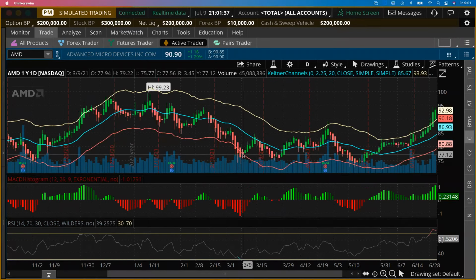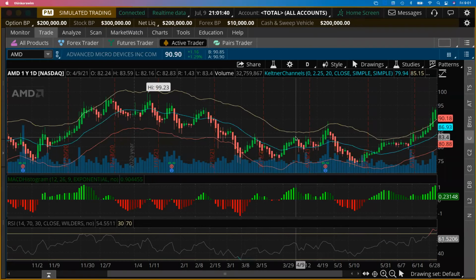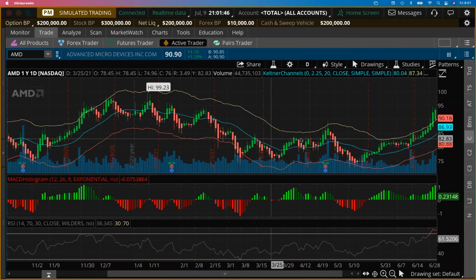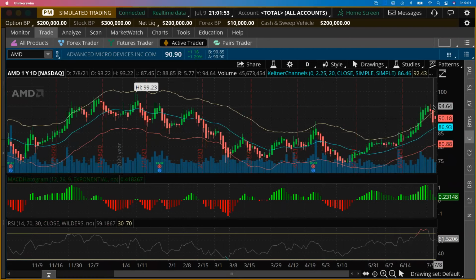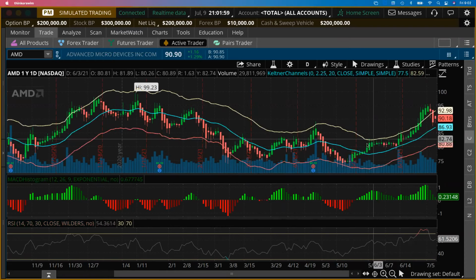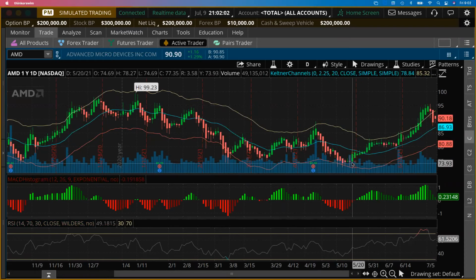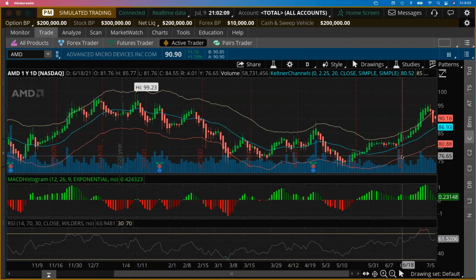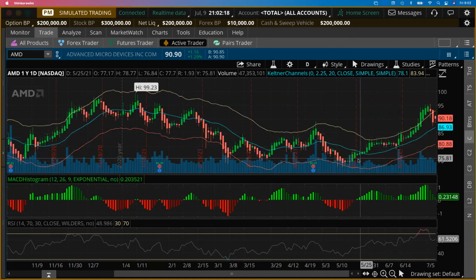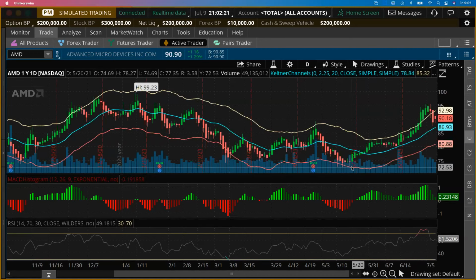Right here is one example. It went from 77.12 to $83.40. Not a long wait period right there. This was probably one of the most impressive runs I've seen, where it went from 74 to 94. And that was within about 2-3 weeks, if I'm not mistaken. Let's see, we started on 5/20. By 6/20, yeah, right there. $84 from 74. So that's a $10 increase in 20 days.